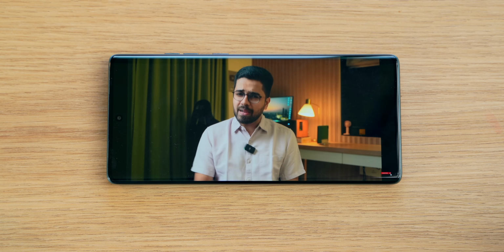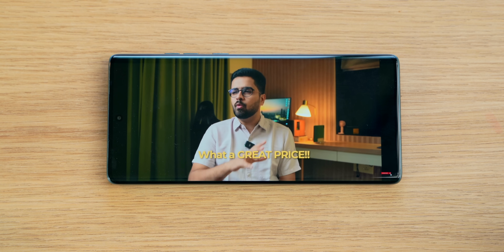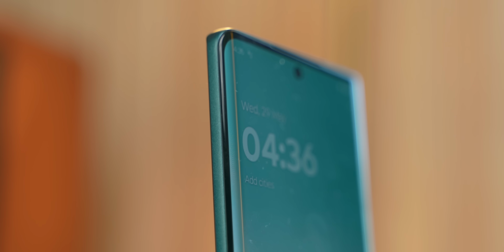There is just one thing: by default the display is set to vivid. Now in vivid, the colors are a little bit saturated, so I went into settings and changed that to natural because that's what I prefer. So if you prefer natural colors, then you can go into settings and change that as well. And yeah, this is a curved display. Now I am not a fan of curved displays. I like flat displays, but this one has a curved display.